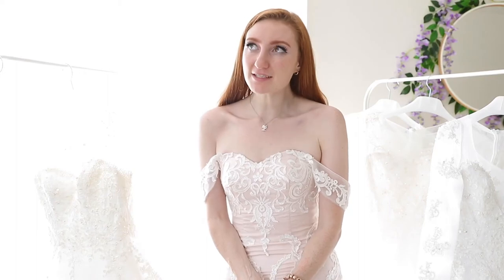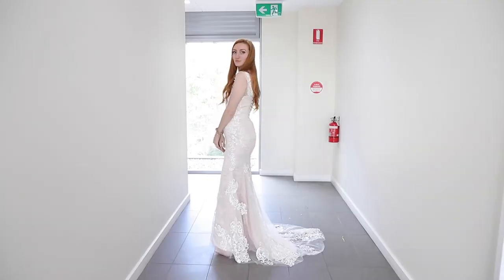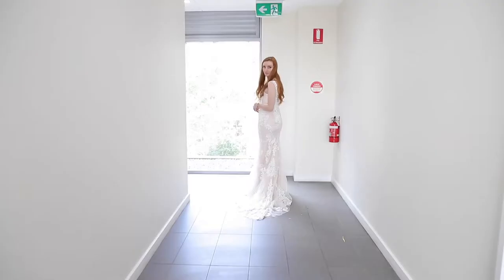Anyway, for the second cheapest dress, I actually don't hate it. Looking at it when I was holding it up, I wasn't that impressed. I didn't really like it that much. I don't particularly like this cut. I get very insecure about this area here. I've lost a lot of weight in the past and I'm still very insecure about it.